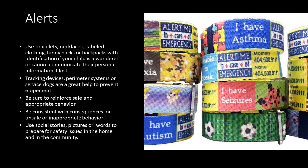Again, reinforce safe and appropriate behavior. You can never do that enough. And be consistent with consequences for unsafe and inappropriate behavior. If you let that slide 2 times, it's a habit, it makes it a lot more difficult. Social stories, pictures, ways to communicate safety issues in the home and in the community should be an ongoing thing from the time your children move from 2 to 22 if they're on the spectrum and they don't have any expressive communication.